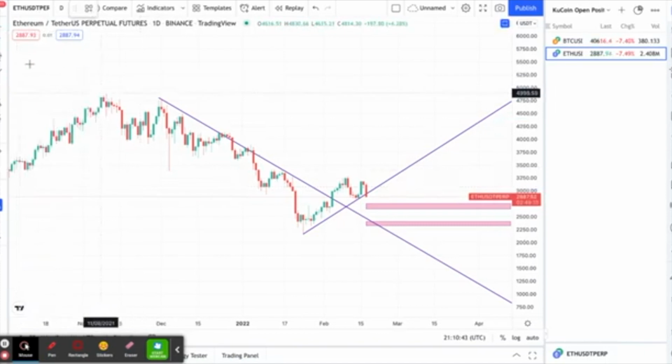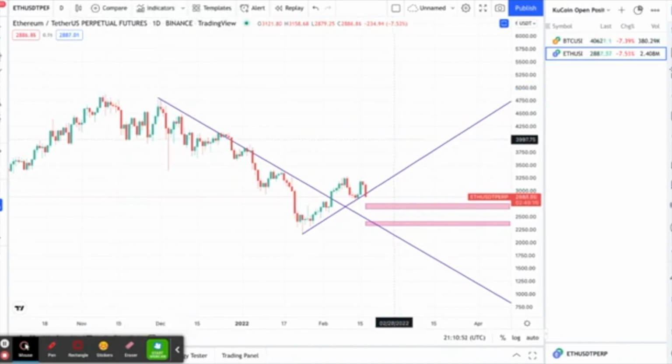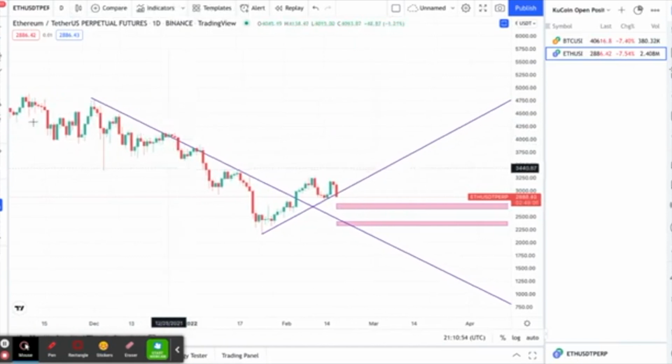I could come over here. I can make this one where we still have all this way to go up. Let me get rid of that one. I chose the one I did because that is what it seemed like we were kind of following. We touched, came down, touched, came down, touched, came down. And then we broke through around the very beginning of February.